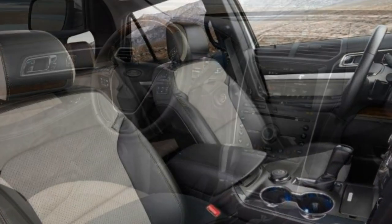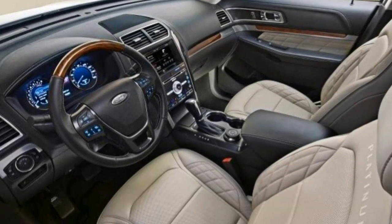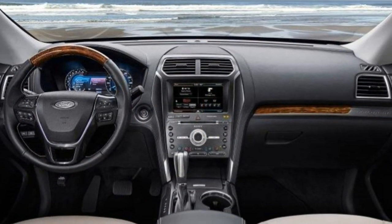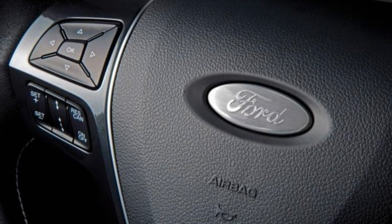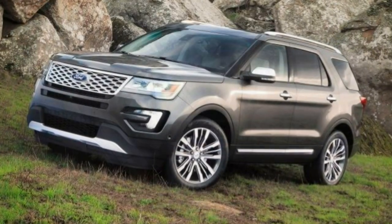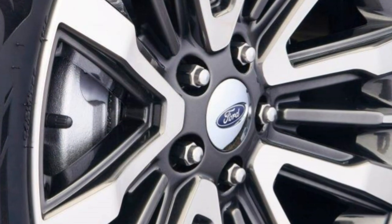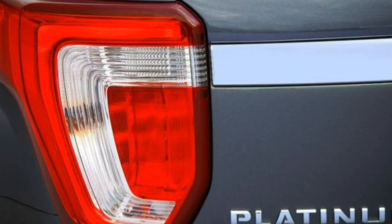Trim levels and features. There are 5 ways to configure your 2018 Ford Explorer: the base, XLT, Limited, Sport and Platinum trim levels, which cover a broad swath of features. The base, XLT and Limited models are available in front-wheel or all-wheel drive, while the Sport and Platinum can be found only with all-wheel drive. Regardless of trim level, every Explorer comes with a 6-speed automatic transmission. For 2018, many driver assistance features: adaptive cruise control, blind spot monitoring, rear cross-traffic alert, lane departure warning and intervention, automatic wipers and automatic high beams have been grouped together into a single options package.